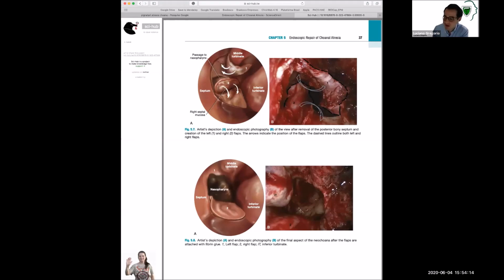Great. That's it from Dr. Pignatari. She's a pediatric ENT that does a lot of these flaps as well. She described this technique with Aldo. So instead of making incisions on both sides, this is a unilateral case. She used the superior part, throws it to the other side, and the inferior part to this side. So she covers everything that is exposed and makes a new choana.